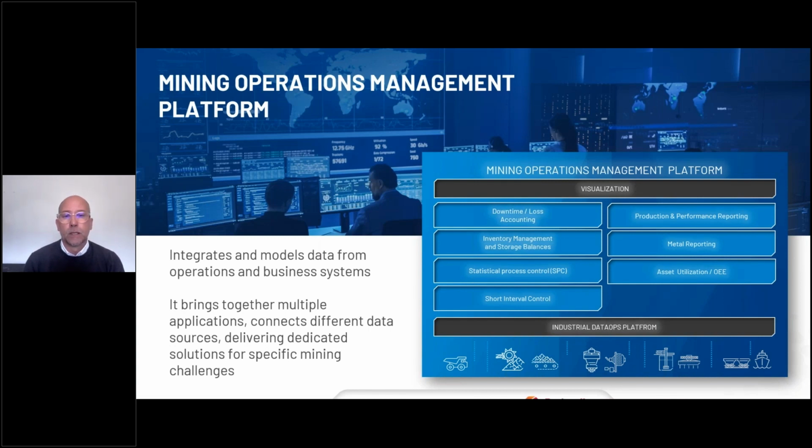Right? Providing them tools around statistical process control, short interval control, which provides them that in-shift benefits, right? And ultimately giving them that production and performance reporting that the decision makers need in order to optimize the operation itself. Supported by metals reporting, where we're looking at the constituent values of the ore that they are mining.